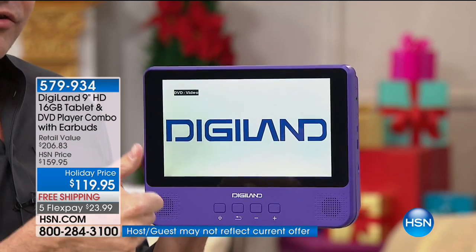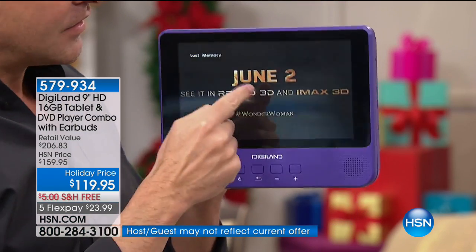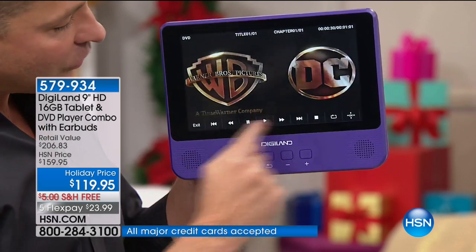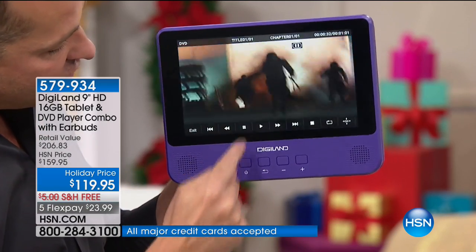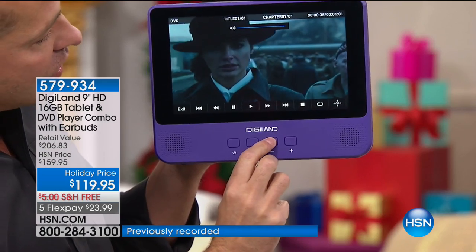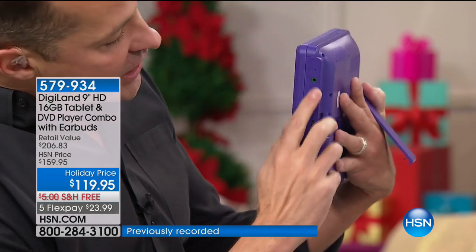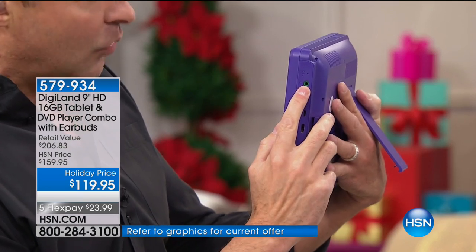The volume is out of this world. The controls, you've got nice hard controls down here. The sound quality is so good, but if you press the screen, you also have digital controls. So if you wanna stop, fast forward, or play, it's nice that you have the hard controls for volume as well. I will point out, there's a place for earbuds, and we include earbuds with the tablet.